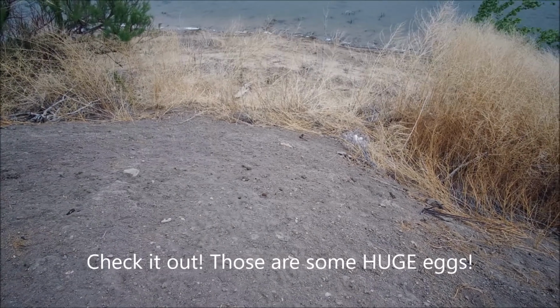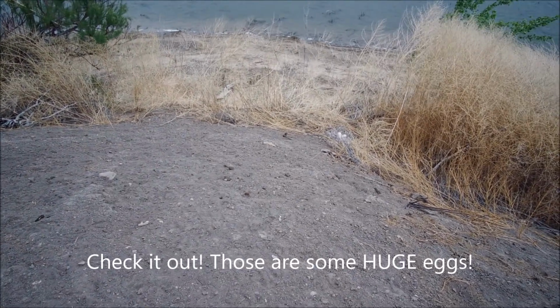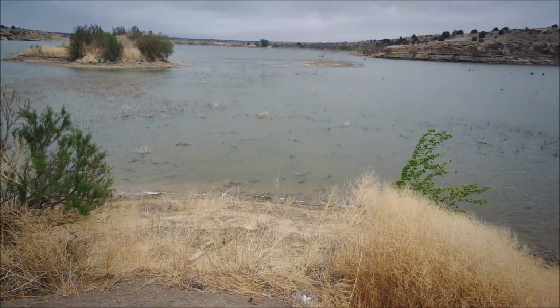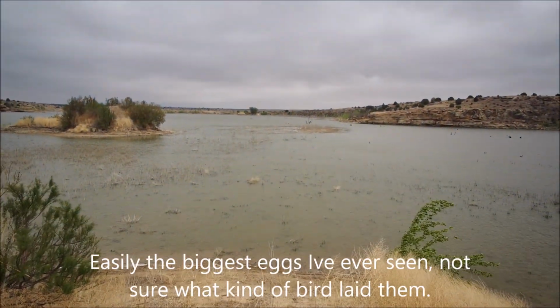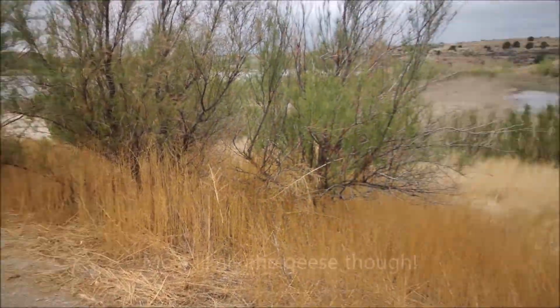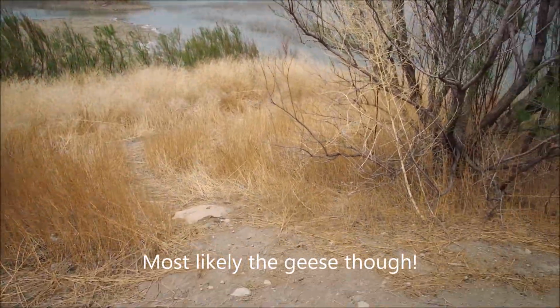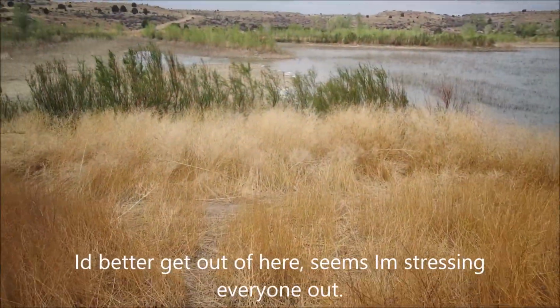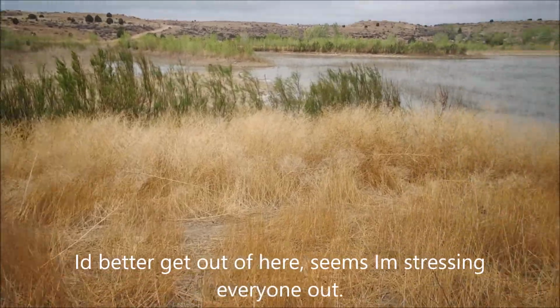Goose eggs or something. Wow, the weather's going crazy. Poop everywhere. I don't want to disturb it. I'm probably stressing them the hell out, so I should probably get out of here. But I gotta check out the rest of the island. Wow, guys. I've never seen eggs that big before. And those guys sure were freaking out that I was going near them. They calmed down now that I'm far away.